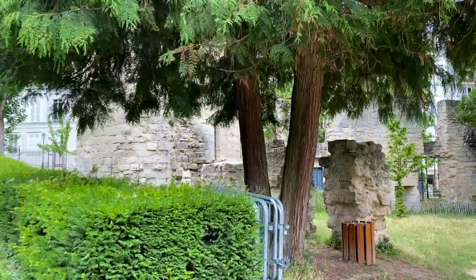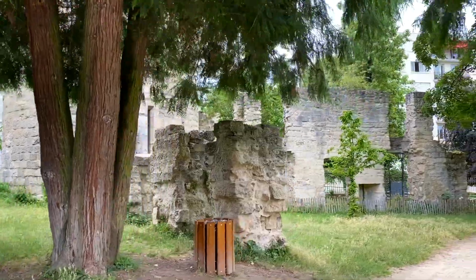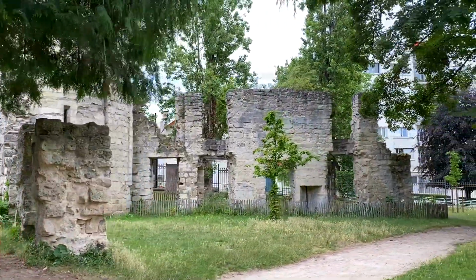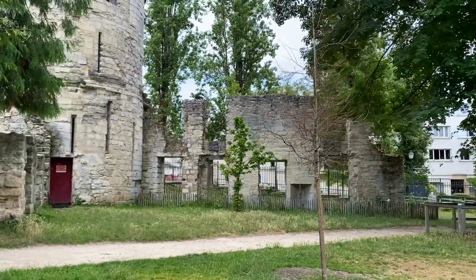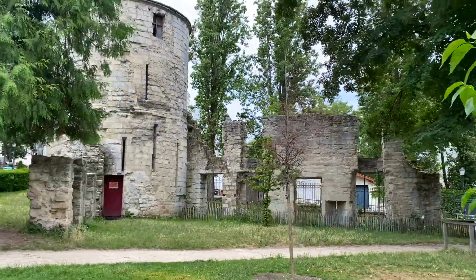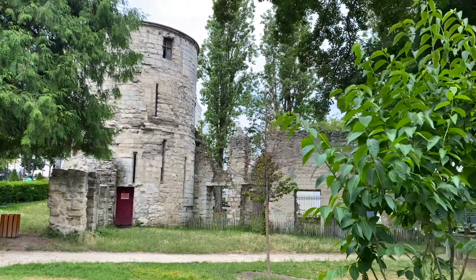And how about we just finish up with the tower. The Rabelais Tower from Saint-Maur-des-Fossés.